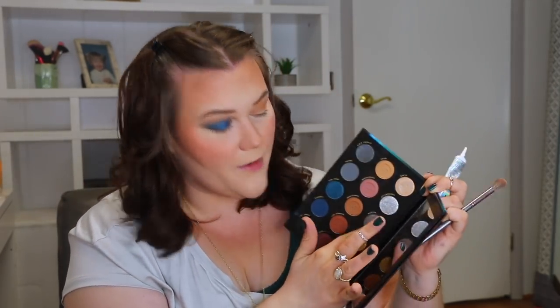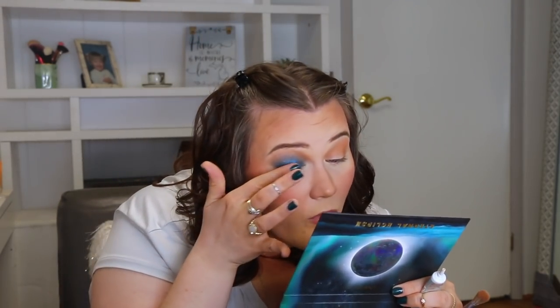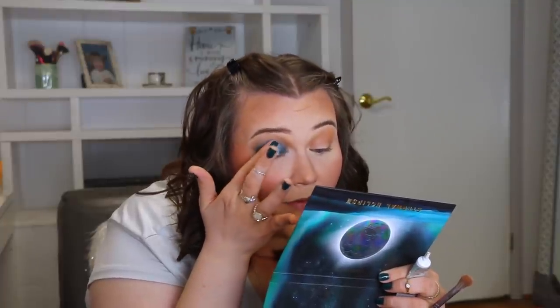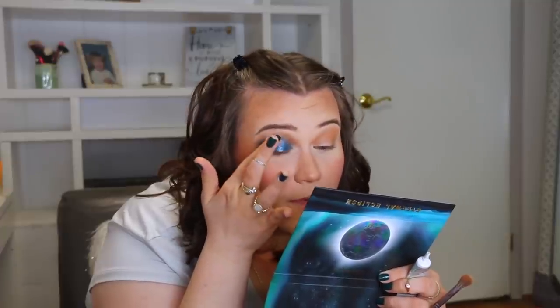Also on top of that, I think I'm going to take a little bit here of the shade Meteor, just as a little bit of a glitter topper. And I'm going to pop that right in the center. Oh my God. Yep. That was a great decision. This shade, by the way, on top of literally any eye look. Oh, it's so good. It's just a nice little multi sparkly moment.